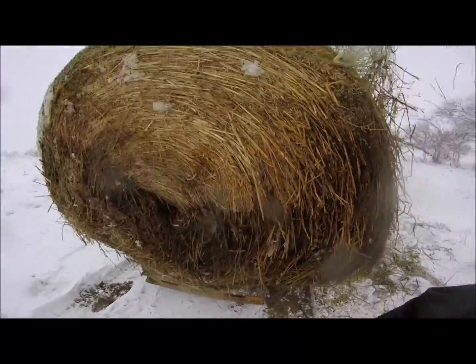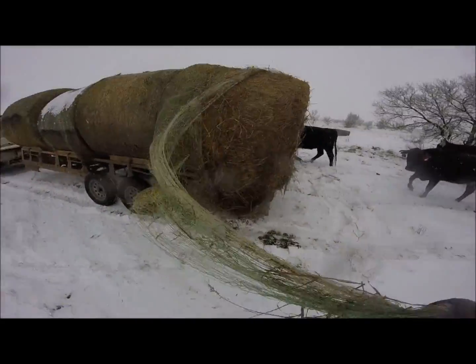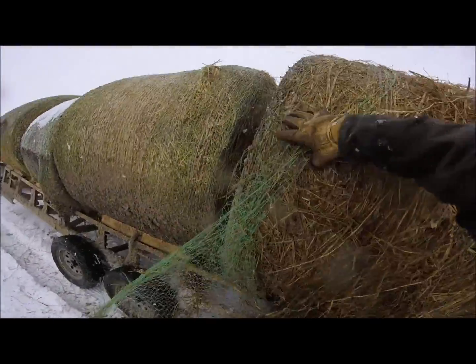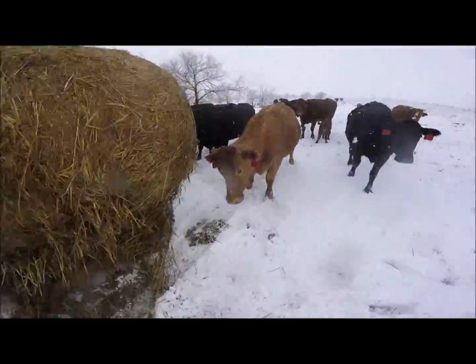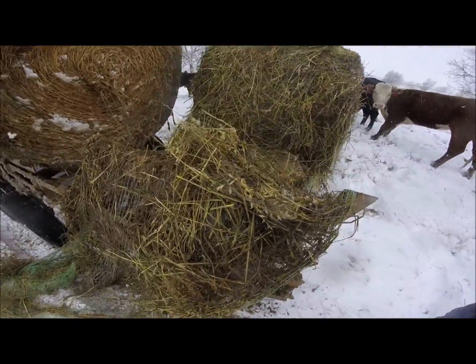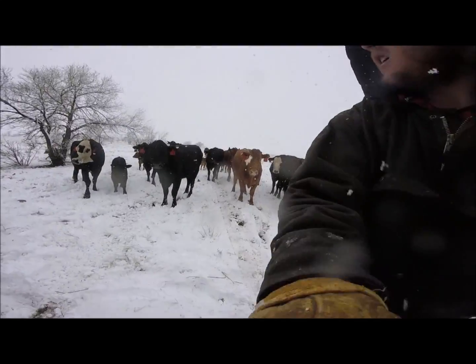So get that done. These are some of my wife's cows. Oh, it's gonna be difficult. Yes, and of course, everyone's having their baby right now. We'll hook you right here. You watch the cows.